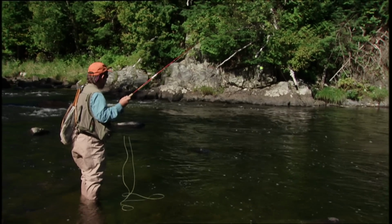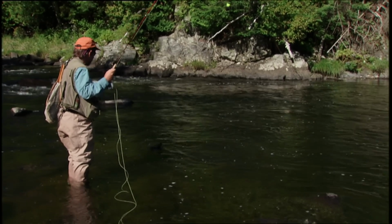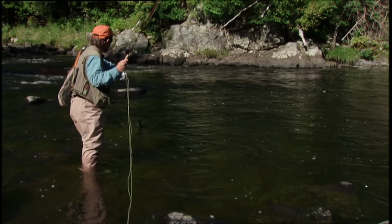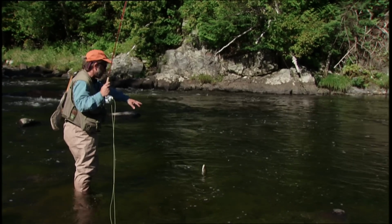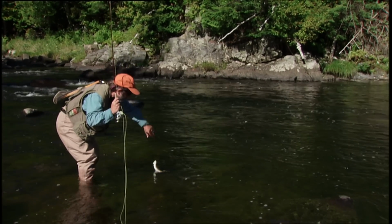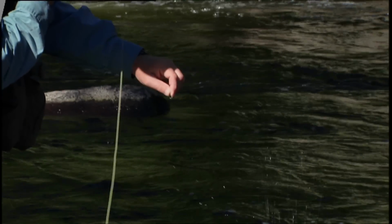I've got two nymphs on here, and he took the bottom fly. The top fly is a, oh my God, it's a wild brook trout. The top fly is a tungsten beadhead fly that gives this some weight, and the bottom fly is more an imitation of some of the dark stoneflies. But that looks to me like a wild brook trout. Beautiful colors, gorgeous. Female brook trout.